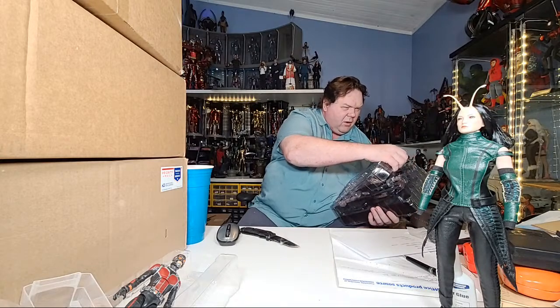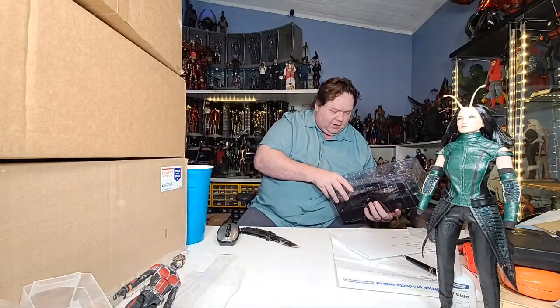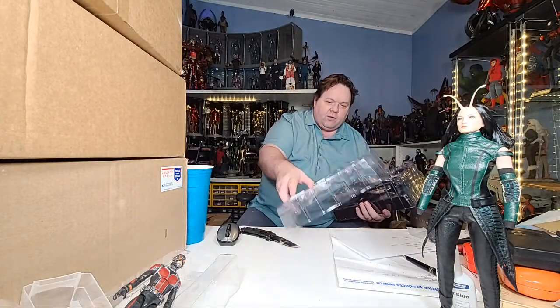Next Deadpool. Why should I have a Tom Cruise head sculpt? I don't understand that. Is there a feud going on there?